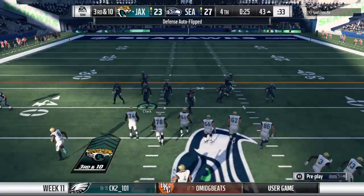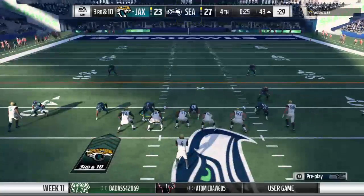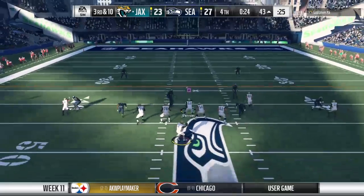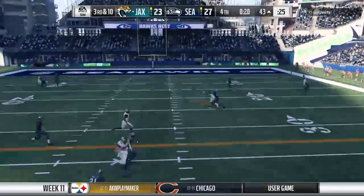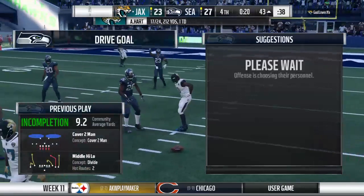The Jaguars on 3rd down. They've had good success, 5 for 8 to this point. This is 3rd and 10. He'll look to throw. And the 3rd down pass falls incomplete.